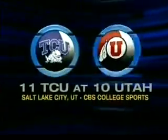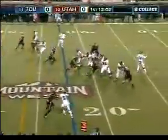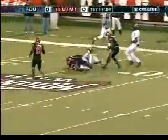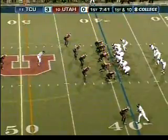11th ranked TCU at 10th ranked Utah right here on CBS College Sports. Game of the night. First quarter, no score, TCU ball. Andy Dalton looking for Bart Johnson. Goes down the sideline, stays in bounds for a big gain. Helped set up a Ross Evans 37-yard field goal. Horned Frogs up 3-0.